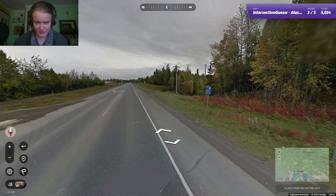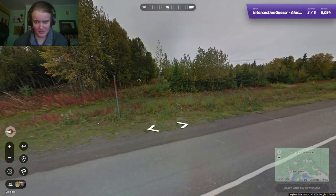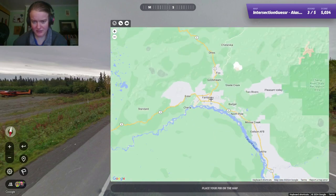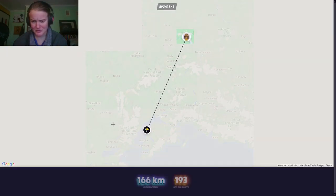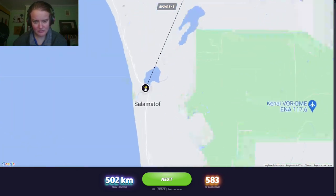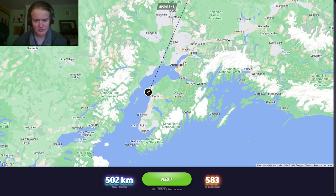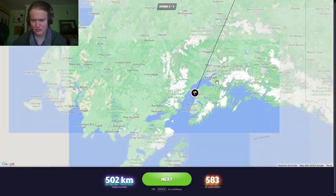Dead end, sure. Understandable. There's the Adopter Highway sign. Very nice. Yeah, I'm gonna very not confidently click on Fairbanks and just see where we are, just because it seems a bit flat. It's not really flat in this area though, is it? I don't know. I'll click on North Pole, sure. No, okay. Sure, so that was the flatter bit south of Anchorage on this little peninsula. I don't know why we couldn't see mountains. I guess they're not super big down there.